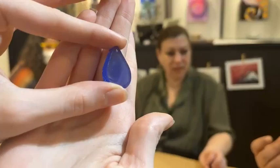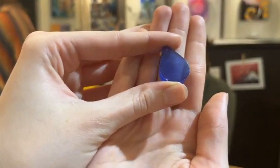Yeah, if you look closely, it kind of has a cool effect though. Yeah, it's not as bad. And what the color is, got my fingerprints all over it.